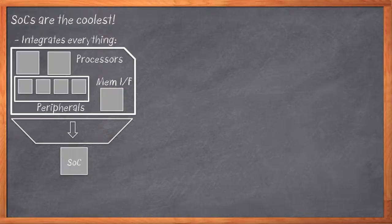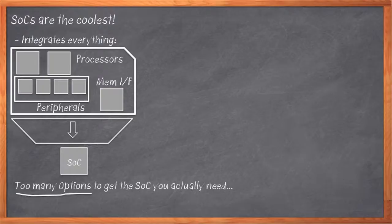Wait a second. This catalog has about 1,000 different SoCs, and none of them have exactly the combination of things I need. Great. Okay, maybe SoCs aren't quite the greatest things yet, but looky here. Altera has SoCs that I can configure to have just what I need, with the power of FPGA fabric right on the same chip. That's handy. How do you design with one of these things? Well, hang around and you'll find out.